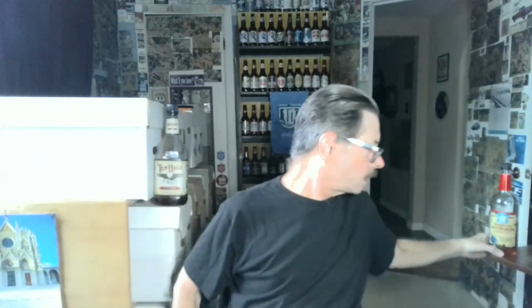Good. Even. Which one's darker? I guess the Jeppson's is a little darker. It's 100 proof. It's 50% alcohol. 50% of this product is pure alcohol. Ooh, this one is only 40%. That means 60% of what's in here is not alcohol. It's probably water.